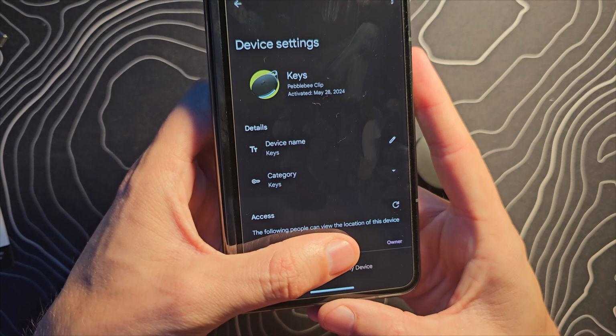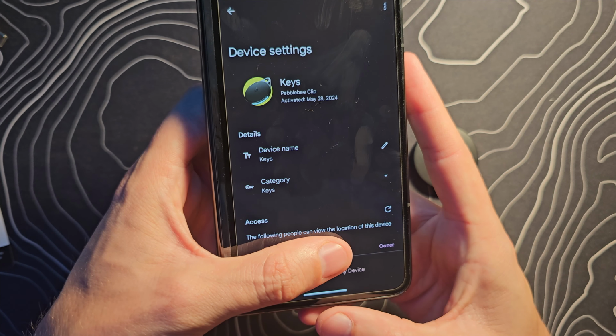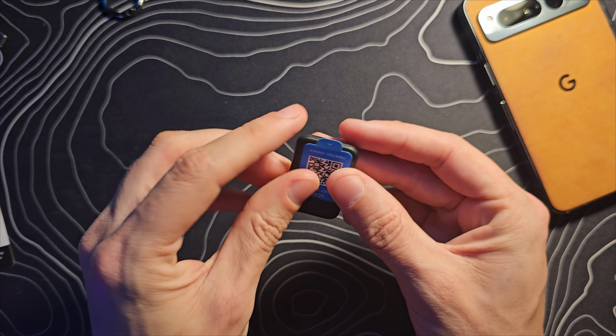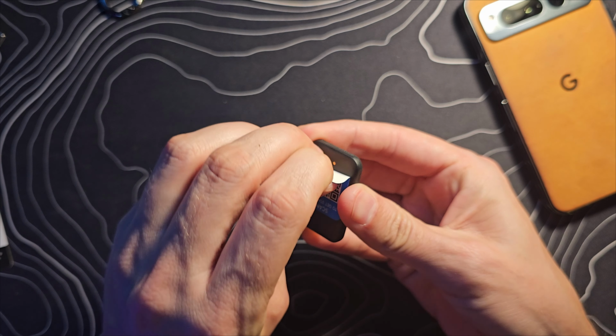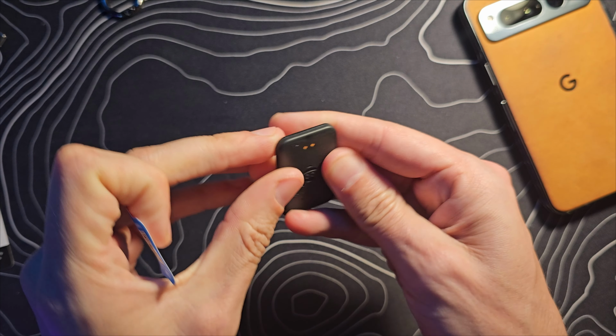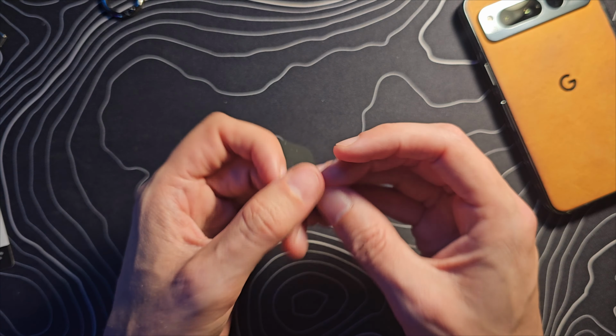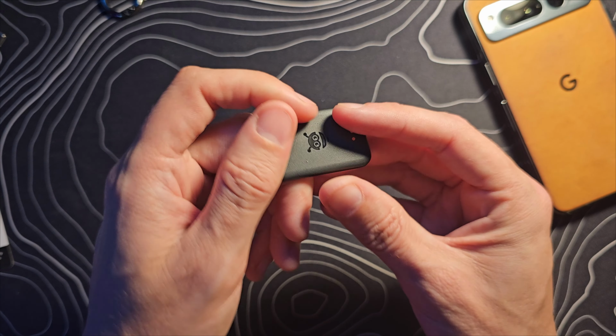You can also actually change the device name and categories. You can see I've changed mine to keys to make things a little bit easier. A couple more to look at. This is the Pebblebee tag, and I'm assuming that this QR code is supposed to take you to their app or something like that, which is not actually even required. And maybe since they're not like actually out yet, maybe that code is just not working.